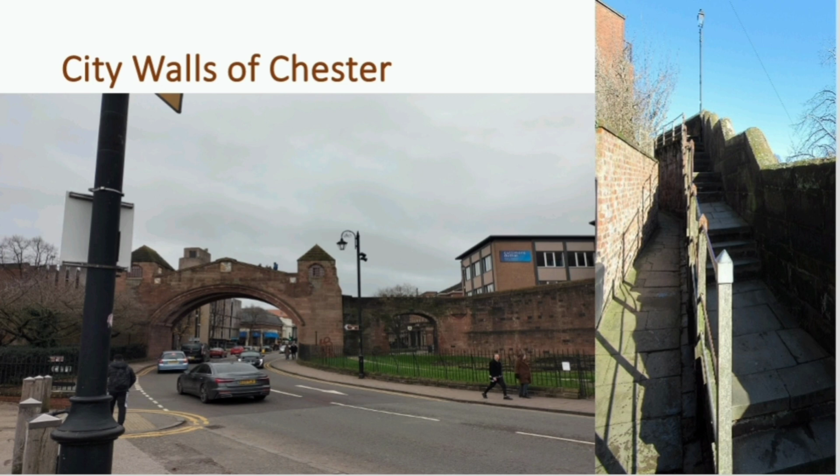So, coming in at number 2, we have the city walls of Chester. Now, the city walls were built by the Romans way back in the year 80 AD. The city walls run all the way around Chester, and you can walk all the way around if you wanted to. The wall provides you with some great views over the city and the nearby river as well, so it's one I would definitely recommend.